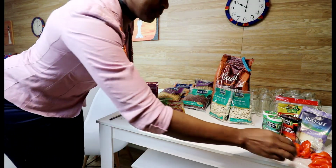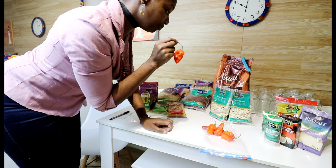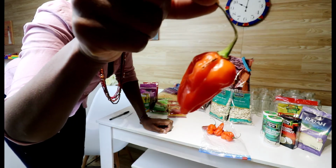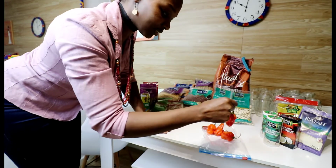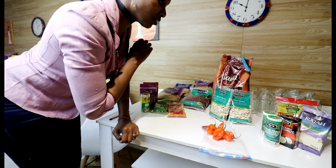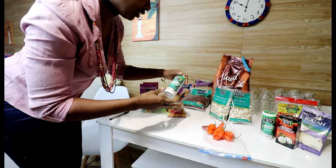So we got some more Scotch bonnet peppers. These are the hot peppers. We boil our beans, peas and lentils with these bad boys. The smaller they are, the hotter they are. So these ones are going to be hot, but not that hot. We put them in the water when we're about to boil, and we boil them with it. It just gives it an extra kick, an extra bit of flavour. And so that's what we do for that.